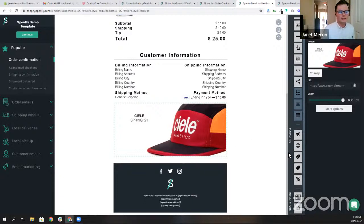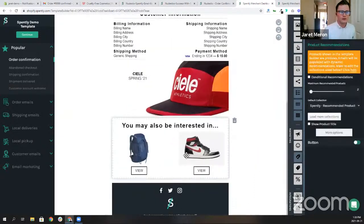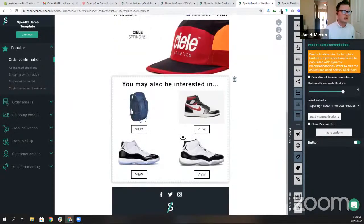And then we have some great other marketing tools that are built in with our app as well. Things like those product recommendations, like we highlighted, that were really effective for nude sticks here. There's all sorts of different things that you can kind of do with this. Obviously, you can change the number of products that you're promoting. And then here we give you a lot of control over how you're going to merchandise these products as well.